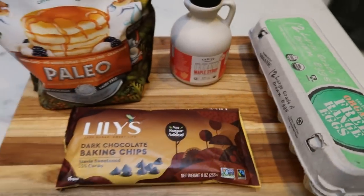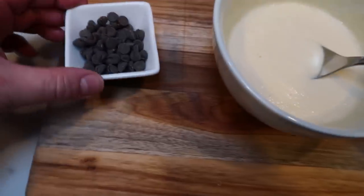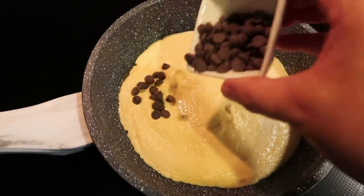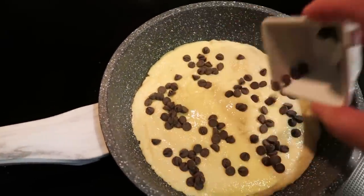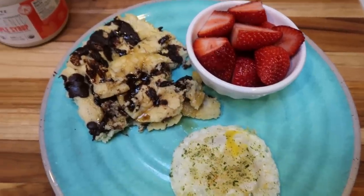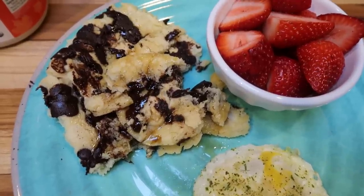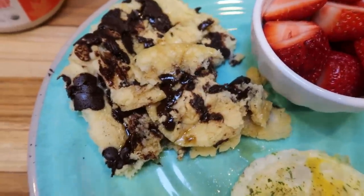So I'm ready for some breakfast. I have 1/3 cup of the mix, 1/3 cup of water, 1 point worth of Lily's, so let's make a pancake. All right, guys, this is real life right here. My pancake doesn't look like a pancake. I struggled getting it flipped over in my pan. I may not have put enough nonstick cooking spray, but nonetheless, it's going to taste delicious.